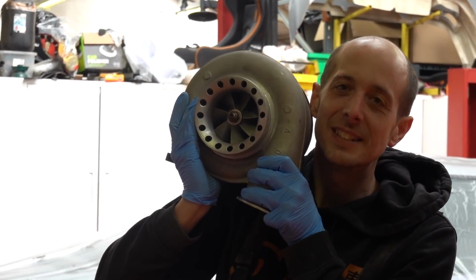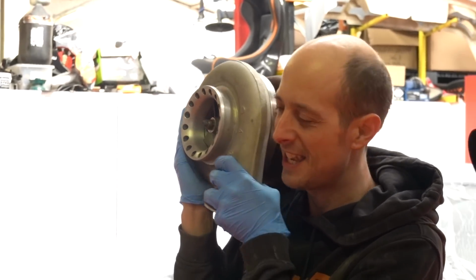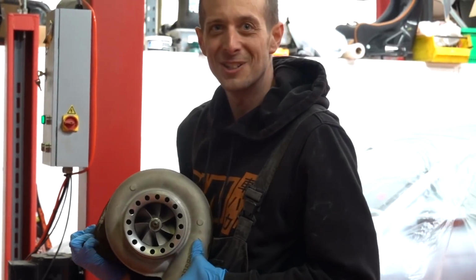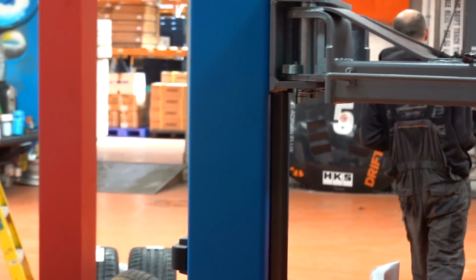What's that one? This? Yeah, what was it? Borg Warner S488, 88mm, 400 series. So yeah, that's a big turbo, a really big turbo. That's what your dad uses, because it's from the 60s, off a tractor, all those things.